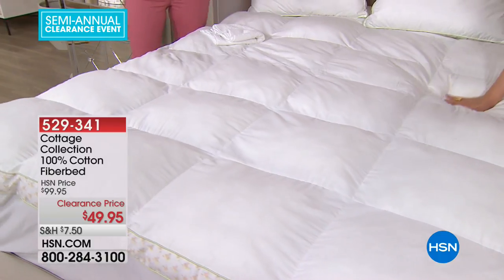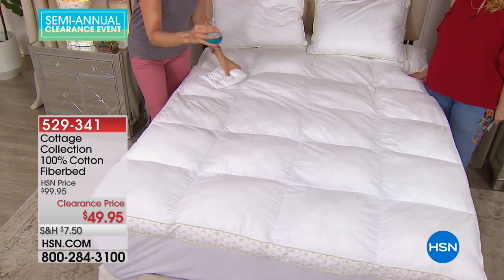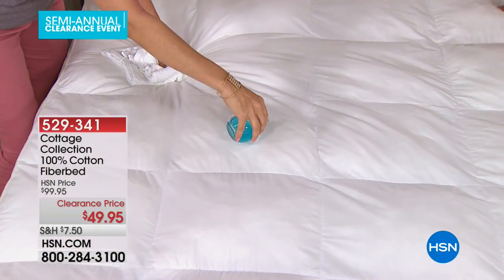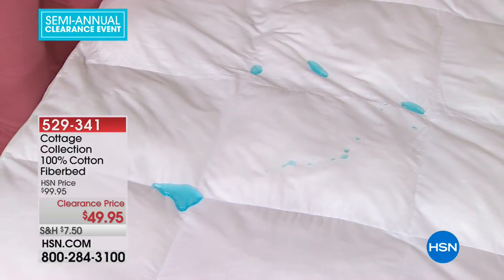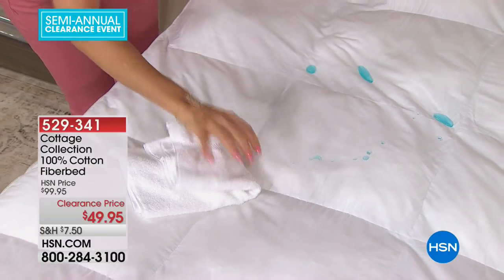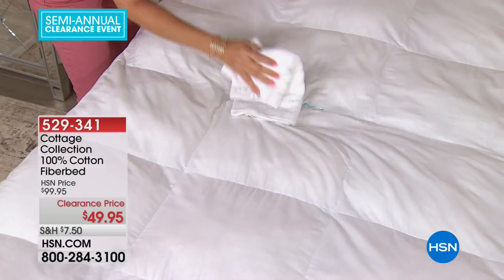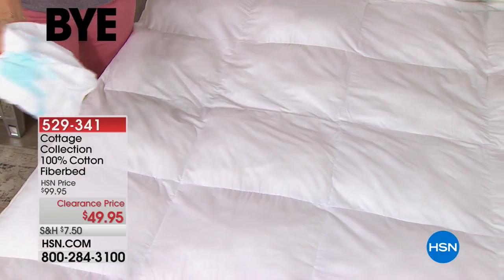I want to show you something else. This is probably my favorite feature, honestly. This acts as a mattress pad, too. It's completely stain and water resistant. Watch this. Have you ever spilled anything on your mattress? Not that I would admit. Watch this. Look at that. It beads up. It runs everywhere, but it doesn't soak in. Now, watch this as I take this towel and soak it up. Look at that. It just comes right up. You would think that it would soak right in. That's really wonderful.